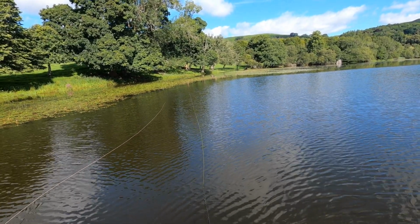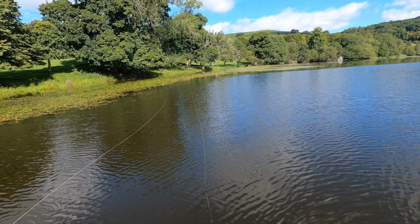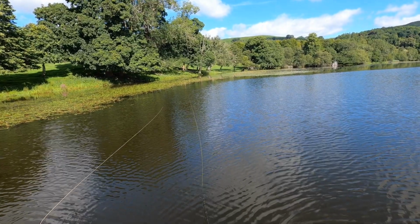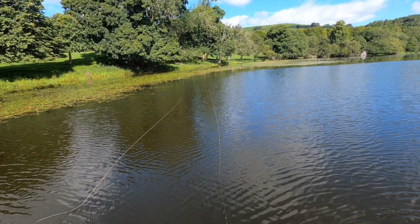Damsel on the point, Snatcher on the dropper. I really recommend you try that, especially when fishing in at the margins like we are here. Definitely, between the Damsel and the Snatcher, you'll bag many fish.